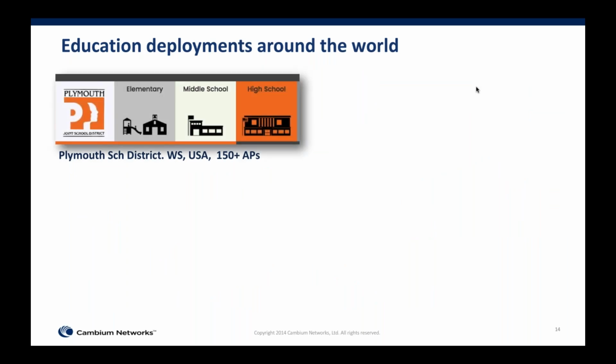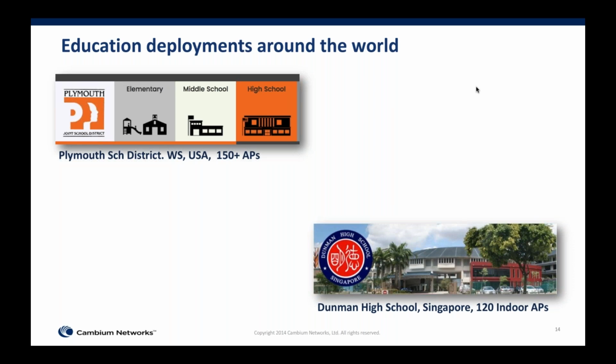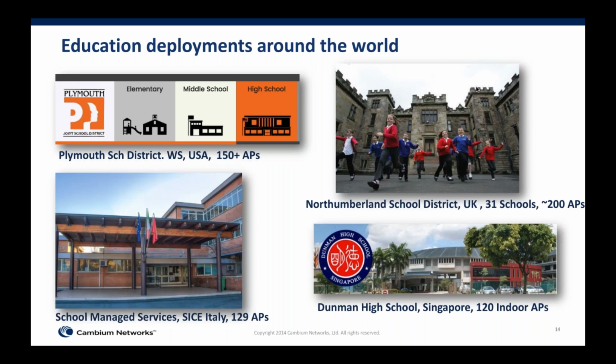Let's take a look at some deployments we have in education where cnMaestro has been used along with the point-to-point and point-to-multipoint systems providing the backhaul for Wi-Fi. Plymouth School District is a district with a mixture of elementary, middle, and high schools. They have over 150 devices in use. Dunman is a large high school in Singapore. They too use cnPilot. We have other deployments across the world, including in Italy and the UK, where cnPilot is in use in the education environment.